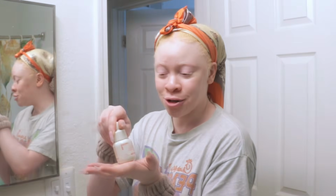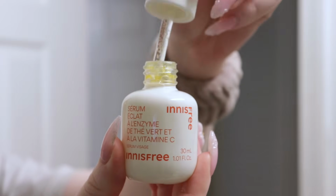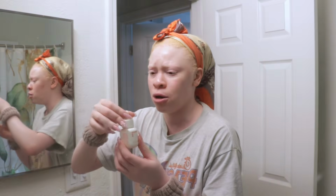Now that the toner is on, I'm gonna go in with my serum. I use the Innisfree Green Tea Enzyme Vitamin C Brightening Serum. A lot of the Innisfree Vitamin C products do not irritate my skin at all, because I also use their vitamin C facial cream, and that does amazing on my skin. It left my skin so glowy. I actually did a video on that. It is so hydrating, and it does an amazing job with leaving my skin glowy and hydrated, and it has vitamin C in it.